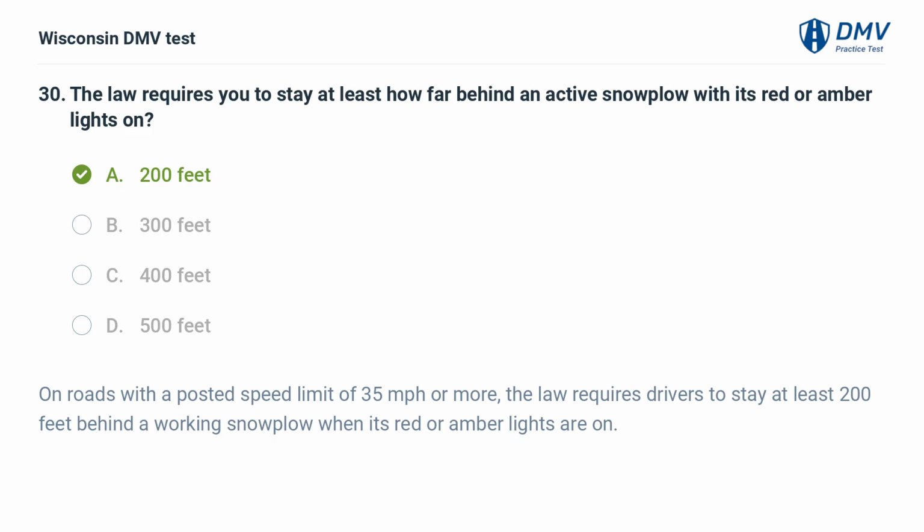On roads with a posted speed limit of 35 miles per hour or more, the law requires drivers to stay at least 200 feet behind a working snowplow when its red or amber lights are on.